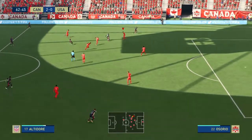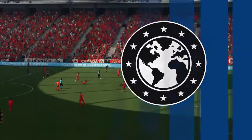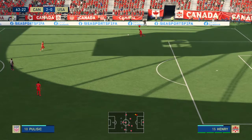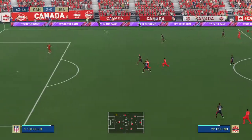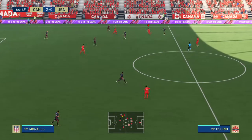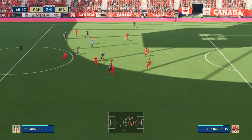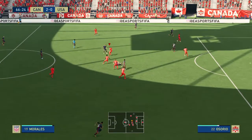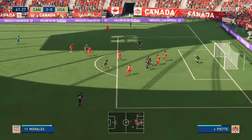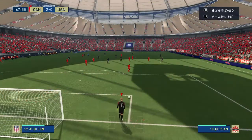Jozy Altidore. Pulisic. And couldn't keep himself onside. Morales, Tyler Adams, Weston McKennie, now Jordan Morris. Well, he's thwarted him almost effortlessly. Pulisic. Alas, a wild, wild attempt. Well, after that effort, I'm not sure whether he's right or left-footed.